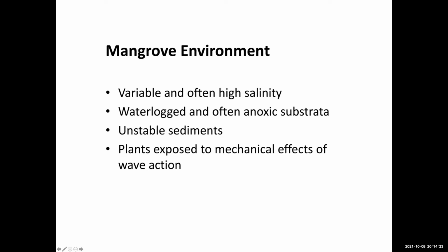The sediment is often waterlogged. Well, it is waterlogged, and it's often anoxic. In other words, that's where the smell comes from. The sediments are unstable, and most plants like to grow in stable sediments. And the plants are exposed to the mechanical effects of wave action or tide action, particularly on the Western Australian coast where they get macro tides, sometimes up to 10 metres or so.